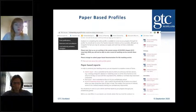So when they do service outside of Scotland, they would need to complete a paper-based form, as the online profile doesn't accept that. They would be able to find that on our Into Teaching website, and it's exactly the same as the online profiles, just in a paper-based form. They would be given the sections to observe, to record their observed teaching, to record their supporter meetings, the records of service, and the IPDAP and PDAP.